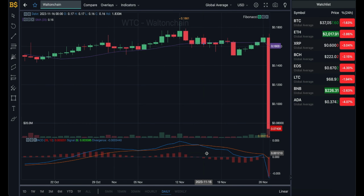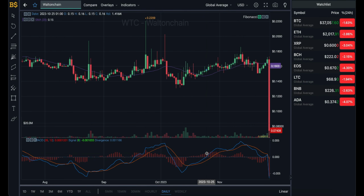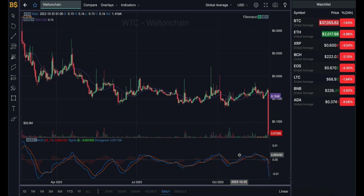Next couple of weeks, again, the blue and the orange line are looking quite steep, heading towards a bearish direction, looking very negative, meaning this is not realistic. It again is looking way too steep. Over the next 6 to 8 weeks, let's say by mid to late January 2024, I'm expecting it to have pumped back up to over 15 cents, back to where it was trading before, unless there's more bad news on Waltonchain over the coming days or weeks that can have a potential negative impact on it.